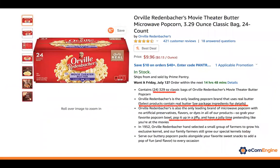So Orville Redenbacher, right at the very first bullet, they are saying that I'm getting 329-ounce bags, 24 of them. So that's something where they simply omitted a period, but it's actually providing false information, because if I was purchasing this and I thought I was getting 329-ounce bags of popcorn, I would be very disappointed to see that there were actually 3.29 ounces.